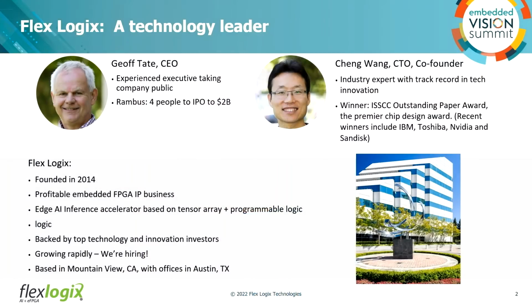So, a quick 1-minute blurb about who we are. We started Flex Logix about 8 years ago. We didn't start as a vision processing company. Instead, we started as a reconfigurable computing company. We pretty much came out of my PhD work doing reconfigurable computing in the form of embedded FPGAs.